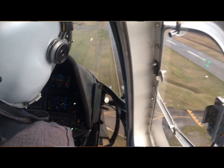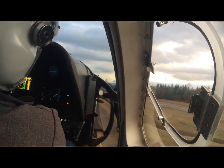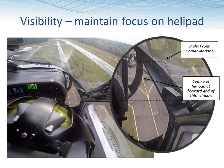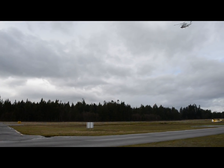So with this procedure, one of the most important things we found was visibility, and having the pilot maintain the focus on the helipad throughout the procedure as much as possible. We found that if the pilot is able to focus on the helipad, then they are able to accurately control the flight path back to the pad. So it comes down to a bit of a workload thing. Make sure that the pilot can manage the various tasks, while still having enough attention on the helipad. So then that's engine failure prior to the decision point.